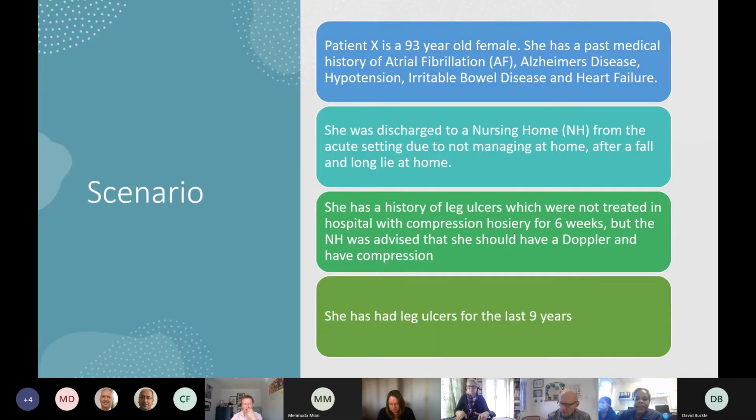So the scenario is a patient who is 93 years old, female, with a past medical history of heart issues. She's also got Alzheimer's disease, blood pressure issues, again adding to her heart problems, irritable bowel syndrome, and an actual diagnosis of heart failure. She was admitted to hospital, and it was decided that she was unsafe to go back home. So she was discharged to a nursing home due to not managing at home and after lying on the floor for a very long time.